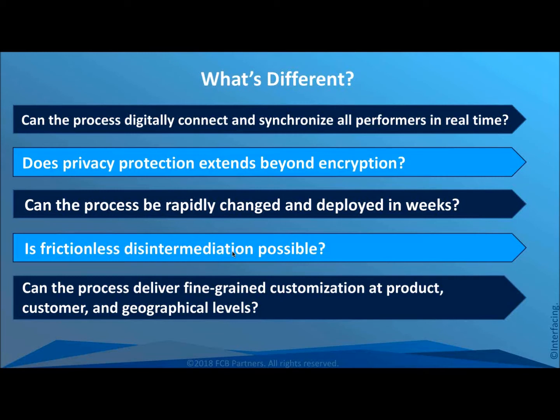So what's different? There's privacy protection. We've got to make sure in the world of data that we are making our data secure. All you need to do is open the papers today to see some of the issues about privacy. How well is your organization managing privacy beyond simple encryption? Can the process change? And can you deliver fine-grained customization? What does that mean? I don't know if any of you on the webinar are customers of Progressive Insurance, but Progressive has rolled out a fascinating new product called Snapchat. Snapchat is a device that fits in your automobile and measures 31 different driving characteristics. And if you are deemed a safe driver based on your personal driving, you get a reduction in the cost of your automotive insurance policy.